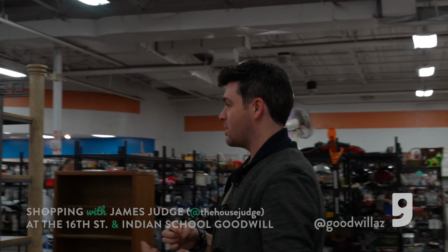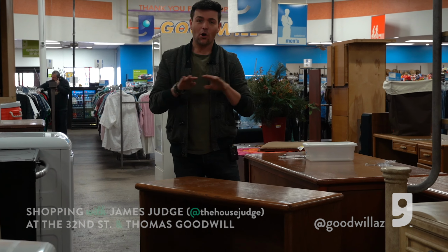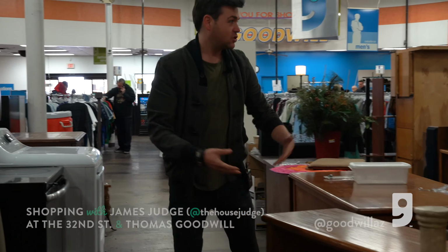One of my favorite creative category items last year was when someone took a small dresser and converted it into a mini kitchenette for their children. By the time this cabinet was redesigned, it looked totally like a mini kitchenette that you would buy in the store. You're not going to find everything at each Goodwill, so it's really great to go to all different Goodwills and look for different items in the creative category and the design category. But we are going to be wrapping things up here at this Goodwill and going to one more store today to see what else we can find.